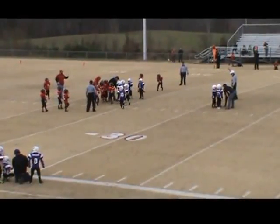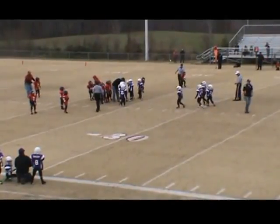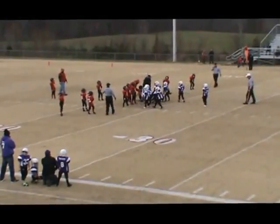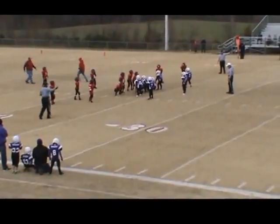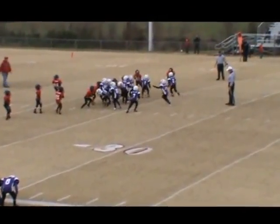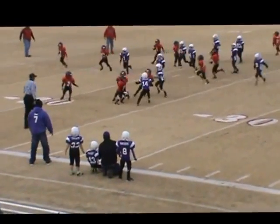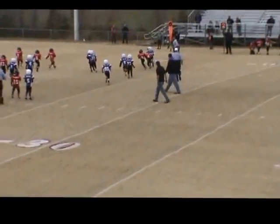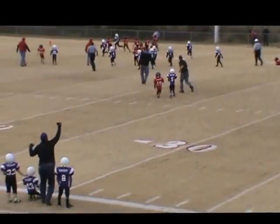Keelan Dalton at quarterback, Avery Moore at tailback, AJ Regretta and Emiliano Butte in the backfield as well at the wingback positions. He heads out across the field. He's going to have a first down yardage and more. Down to the 10, to the 5, touchdown.